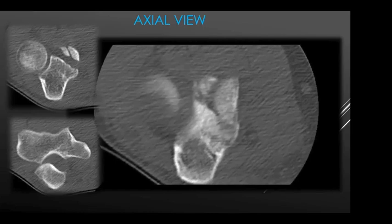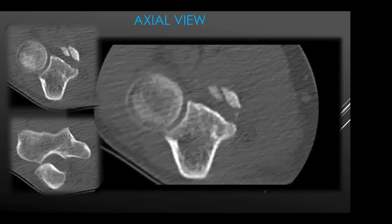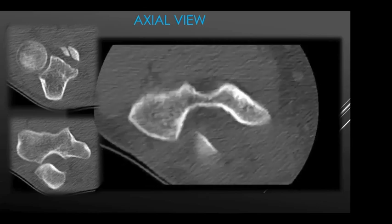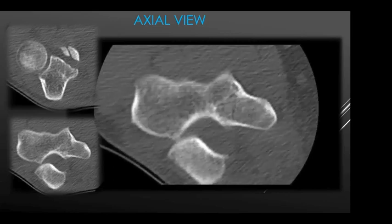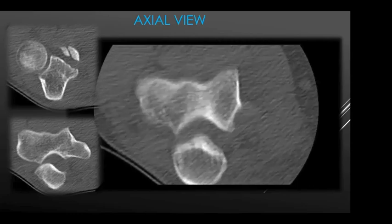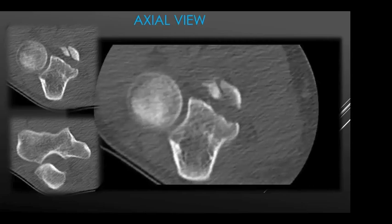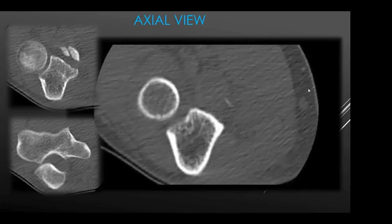Yes. So right there we can see that it's kind of a type 3, because all of the coronoid process from the radial part to the most medial part is fractured with quite a big bony part. So I can tell that the medial collateral ligament is injured in this kind of injury.